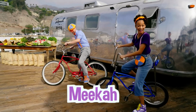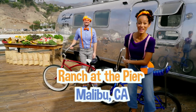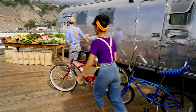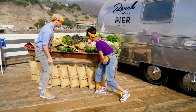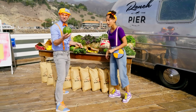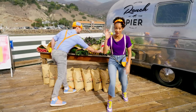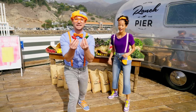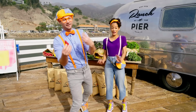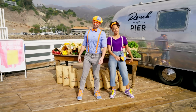Hi, and I'm Meekah. Today we're at Ranch at the Pier in Malibu, California. Here they have a lot of fruits and vegetables. Look, these look really yummy. A really small watermelon, and here's a really small lemon. So cute. Ooh, and some really spicy peppers. Very hot. Wow, all of this produce is making me a little hungry.